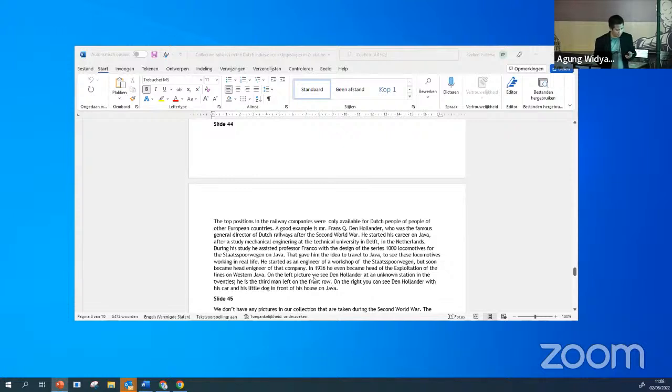Netherlands. During his study, he assisted Professor Franco with the design of the series 1000 locomotives for the Staatsspoorwegen of Java. That gave him the idea to travel to Java to see these locomotives working in real life. He started as an engineer of a workshop in the Staatsspoorwegen, but soon became the head engineer of that company. In 1936, he even became the head of the exploitation of lines of the Western Java.